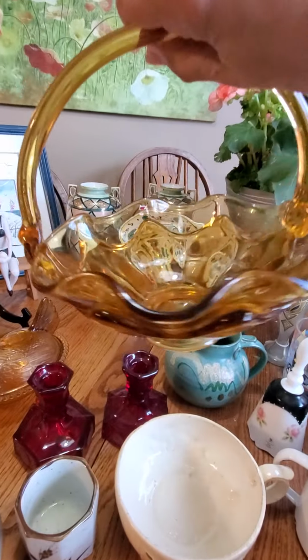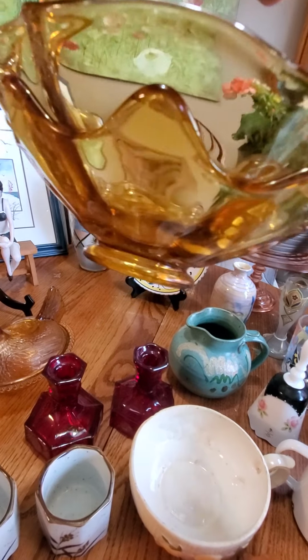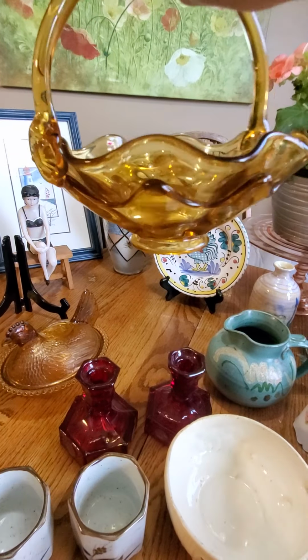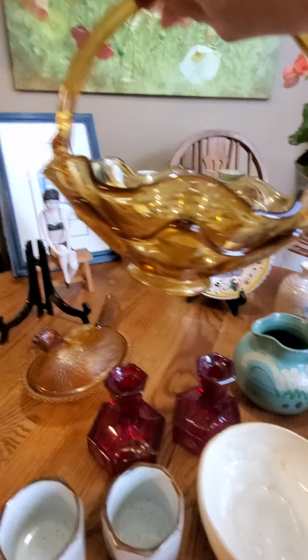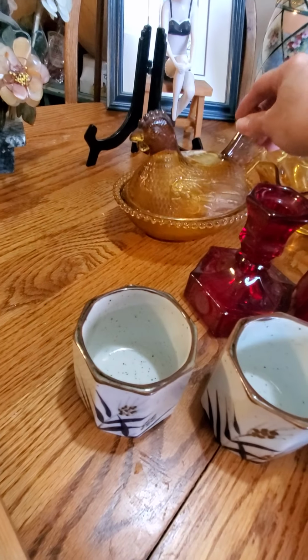This one I picked up. I thought it might be Viking. I'm not sure. I have to do a little bit more research on it. I've never quite seen one with this double kind of bowl to it. So I'll do a little bit more research on it. It's definitely vintage.